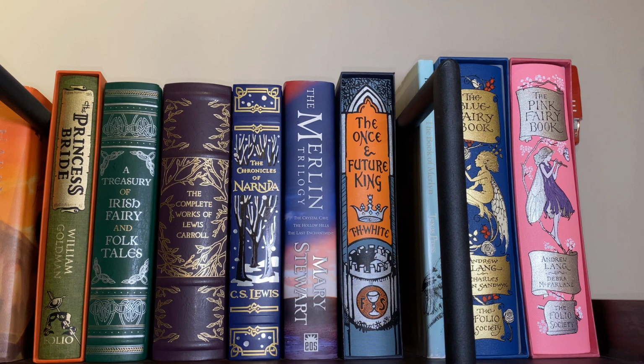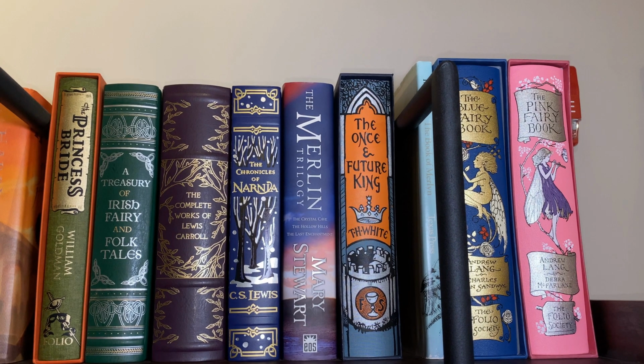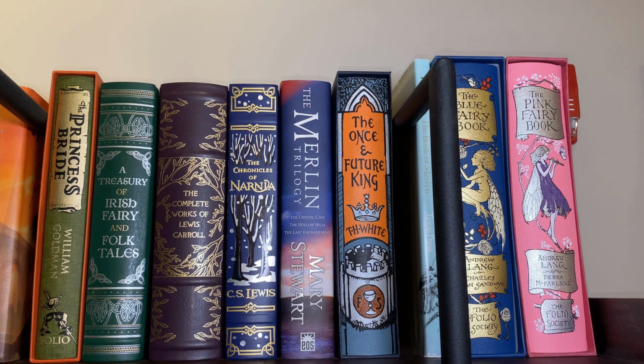We got the Merlin Trilogy by Mary Stewart. I've yet to read that one. Once and Future King Folio Edition. Have yet to read that. Got the Blue and Pink Fairy books. These are collections of fairy tales compiled by Andrew Lang. Beautiful folio editions.